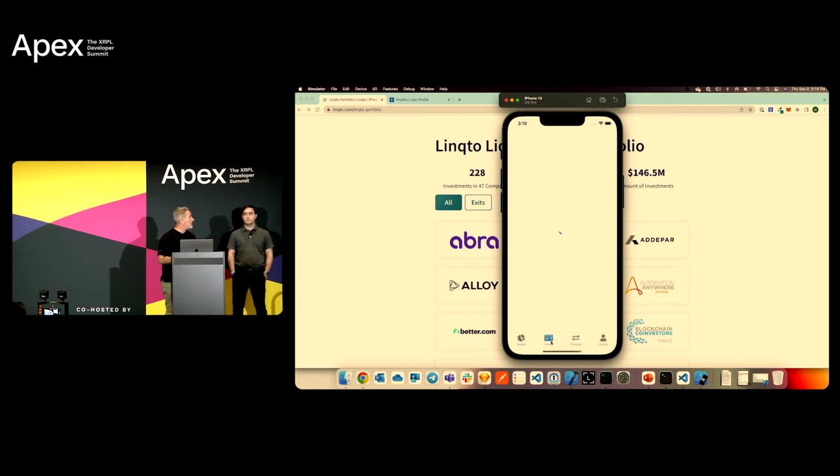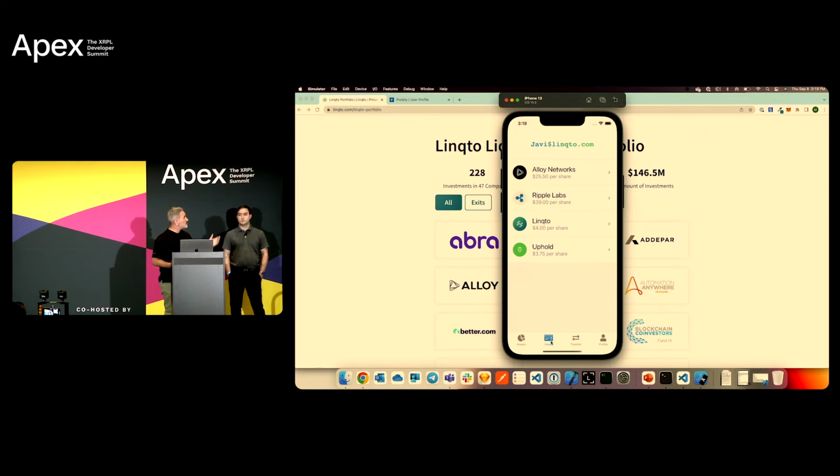And this is Link2's ATS platform. If you see this screen, it looks similar to the one that Matt was showing you. The difference here is we are using the XRP ledger. We pull in that data from the XRP ledger. So we have tokenized the private equity, and we show the best price on the screen.